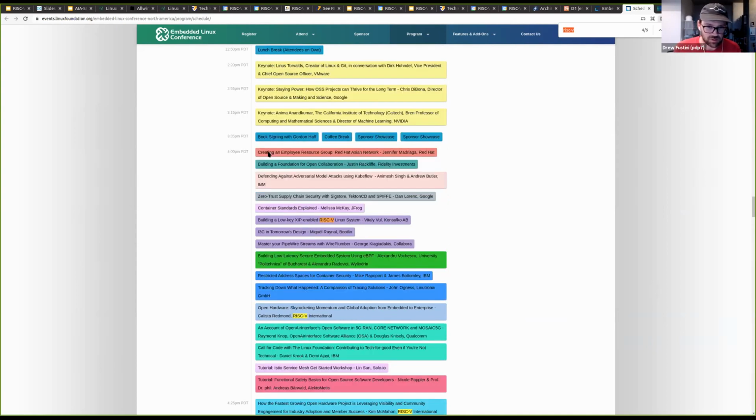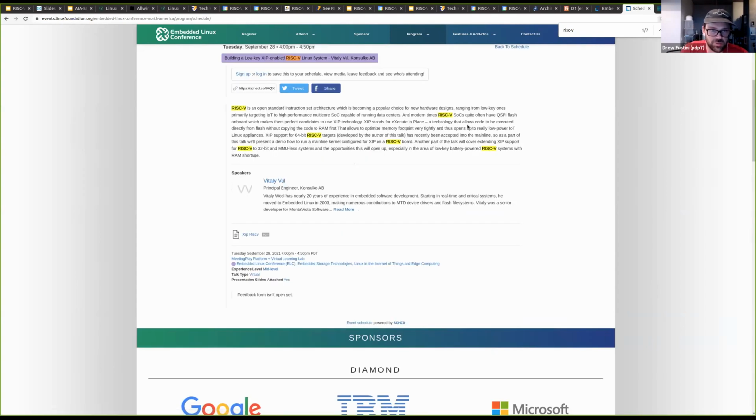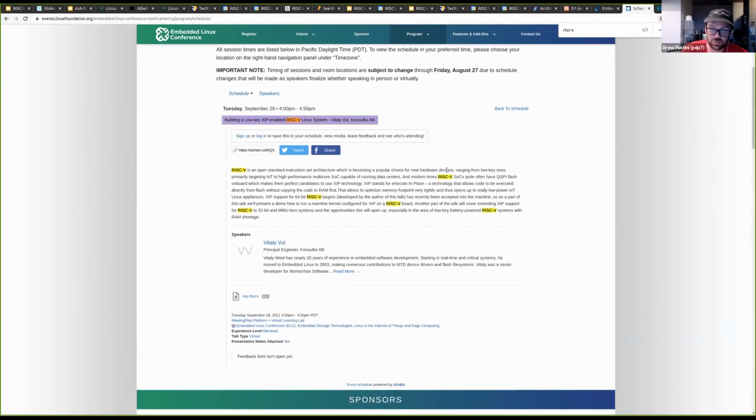Then what's the other one? Oh yeah, I thought this was quite interesting. This is Vitaly, who has done execute in place. When I first met him, a long time ago at an ELC, he was doing this on one of the STM32 microcontrollers, which I thought was pretty wild because I didn't think you could run Linux on those. But I guess he's renewed his execute in place interest with RISC-V. So he's been doing a lot of stuff with that.